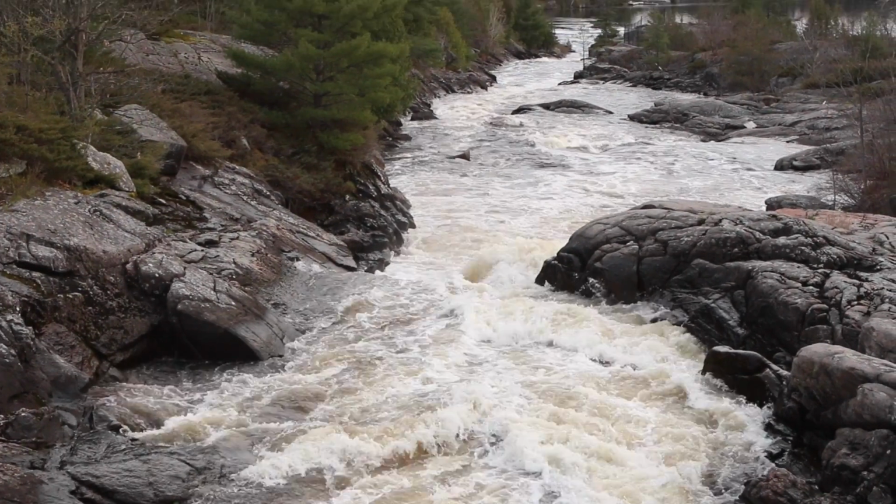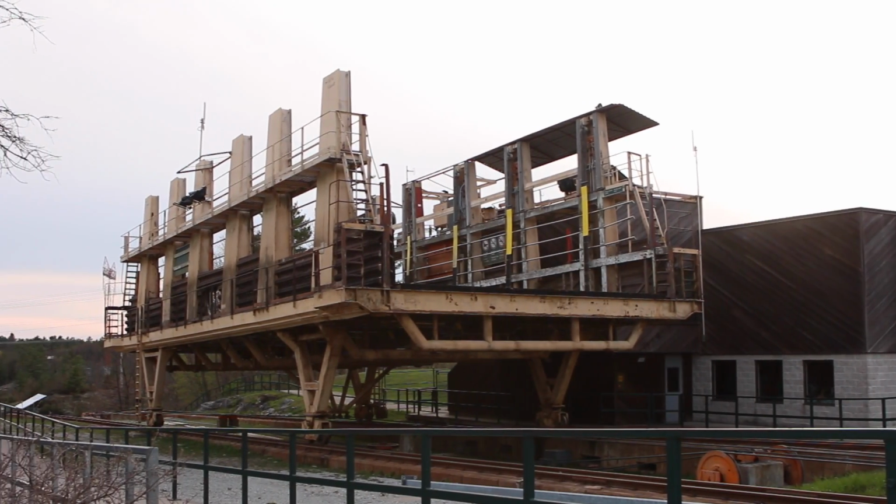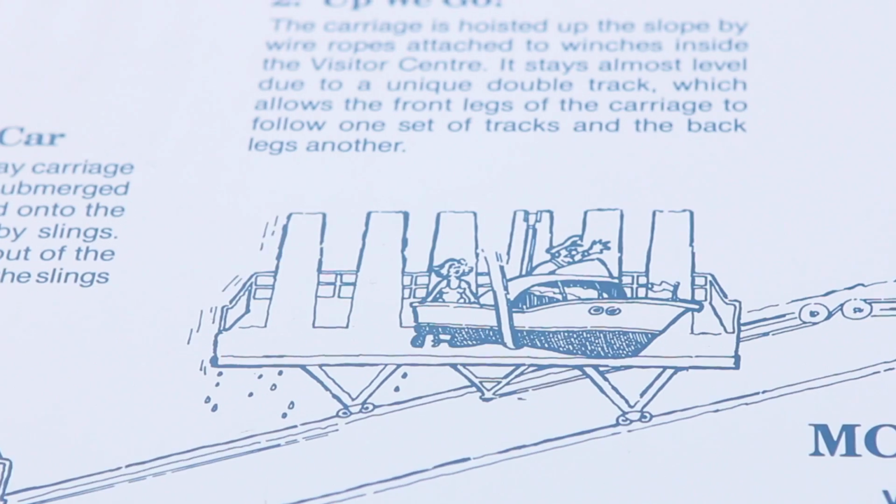Where are we? We are up in Muskoka, near the Trent Severn Aquatic Railway. I did that on the first take. Wow, that's pretty good. It's this really cool Mad Max looking thing that takes boats from one side of the lake over to the other.